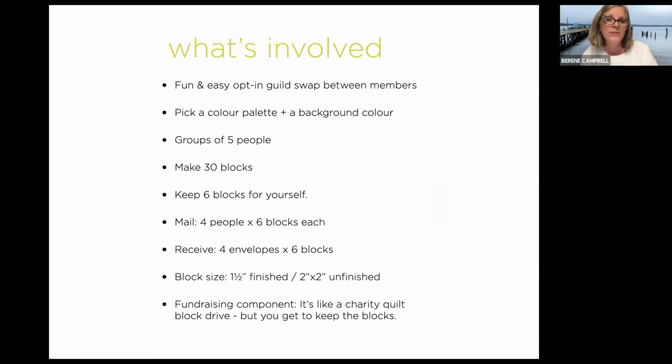So what's involved? It's a fun and easy opt-in swap, so you choose whether you want to participate or not. There's no pressure, obviously. If you decide to participate, you get to choose a color palette and a background color, which will then be what is made for you. You'll get put into groups of 5 people, and you only have to make 30 blocks. But I will say that once you get started, it's hard to stop at 30. They're pretty addictive to make.